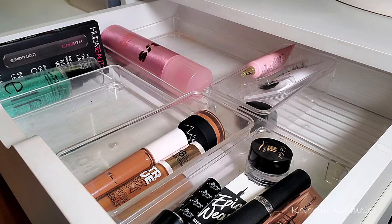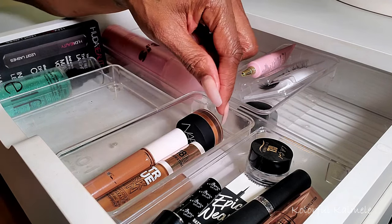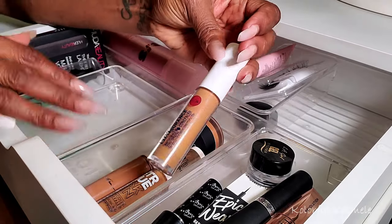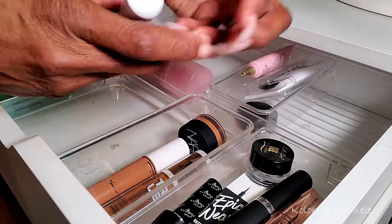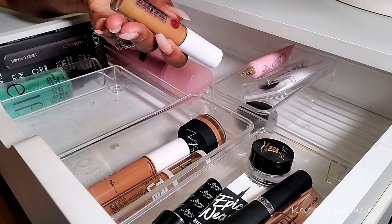Very, very affordable. My girl Nacy was trying out different concealers and she gave that to me to try out. Let's see, I also have in here the J.Cat Stay Assurance Concealer. This one is really good, a nice, affordable concealer.